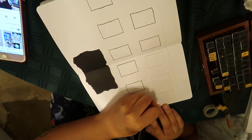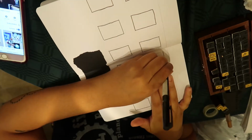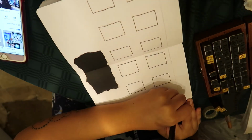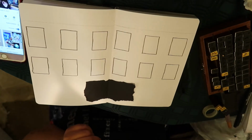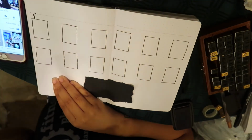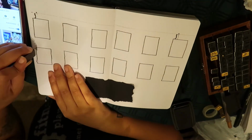And I really like how this turned out, because as you'll see in a moment, I decided to stamp out the months instead of writing them. And like I said at the very beginning of this, I really like the stamps with the black ink.